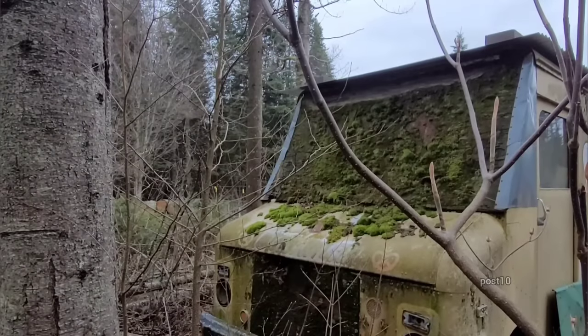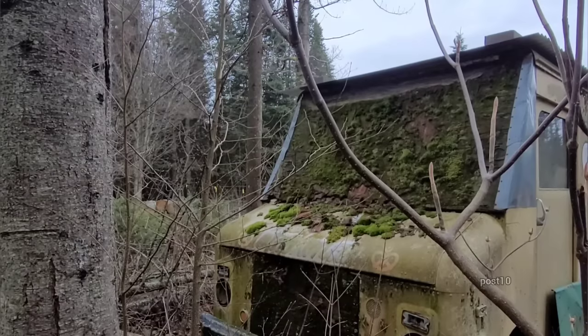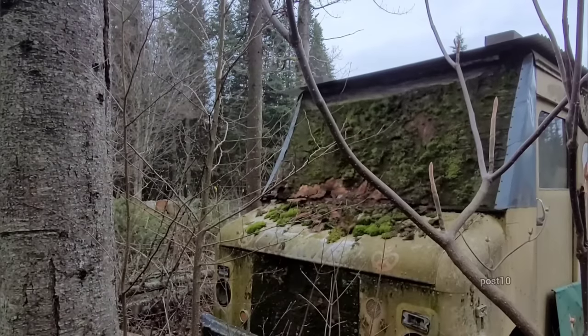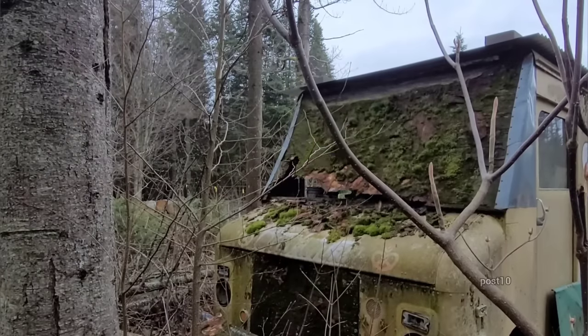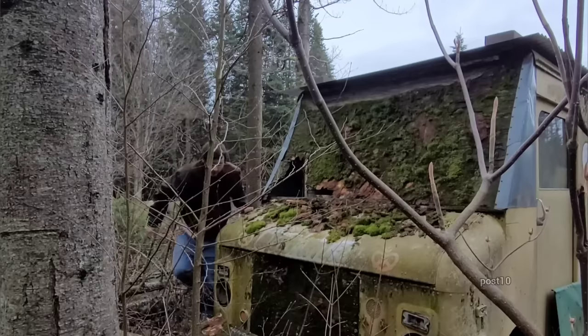Alrighty, it's time to get this windshield out. I am just gonna give it a big kick. Got a lot more strength to it than I thought.